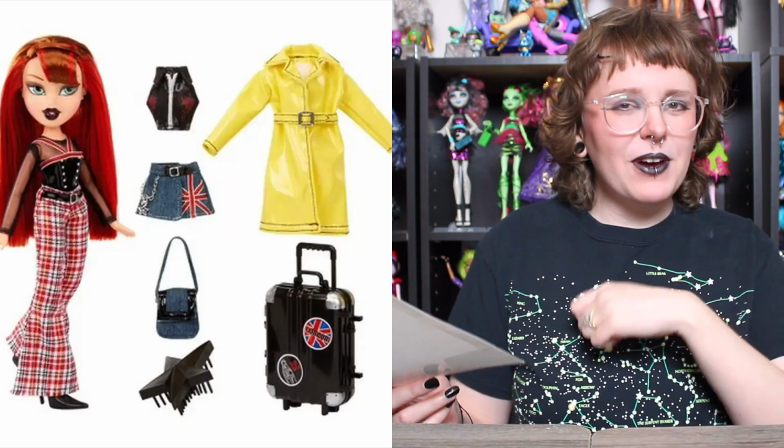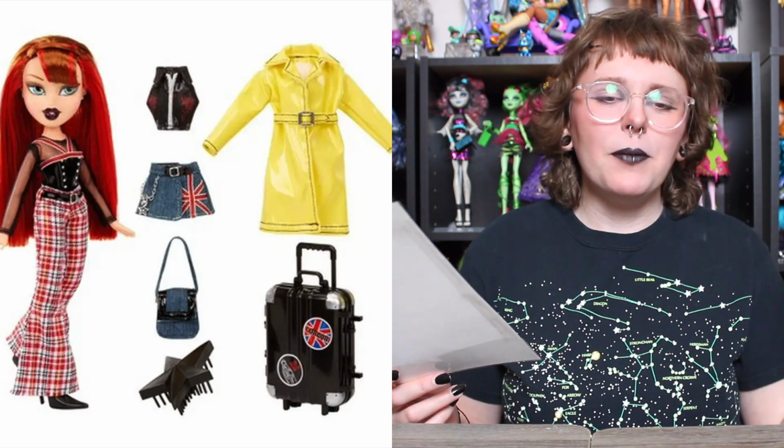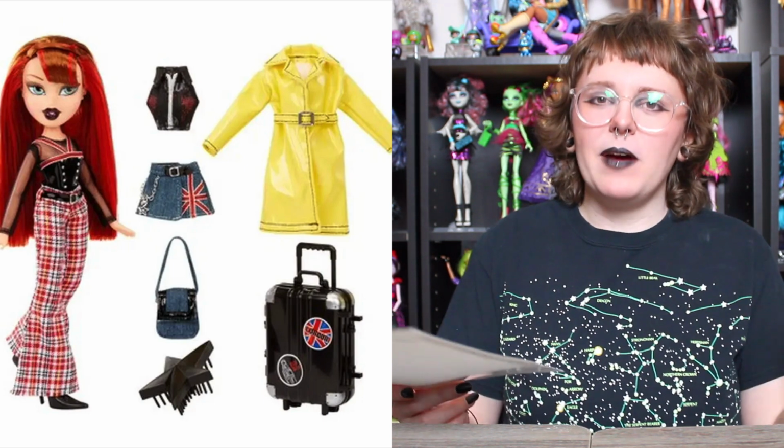Like the Pretty in Punk, I think it was Megan who had the yellow coat. That yellow coat haunts me. I think it is so pretty. I ended up not getting her just because I thought about it over time and decided that I didn't really need her, but I think the yellow coat is a good example because that's one of those pieces that just sticks in my mind.